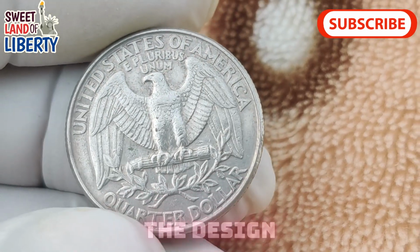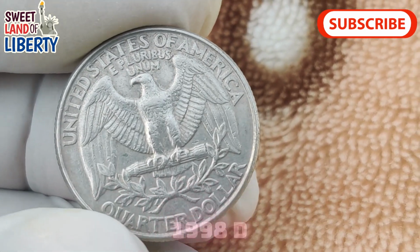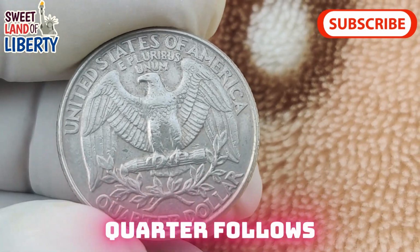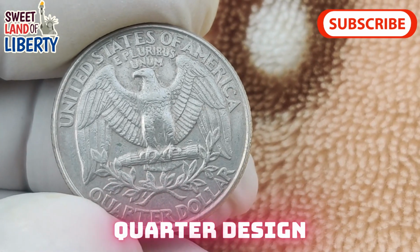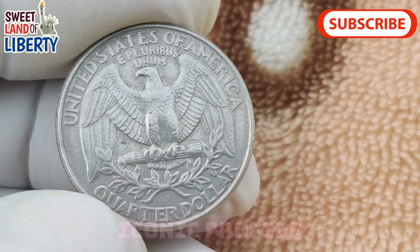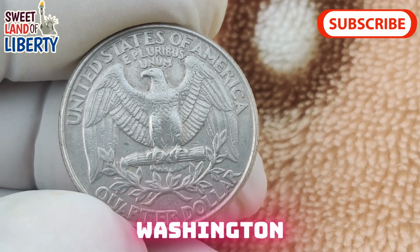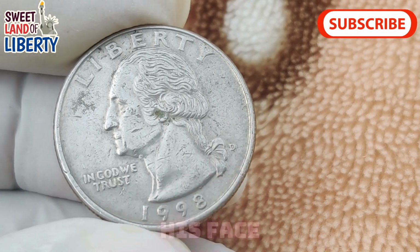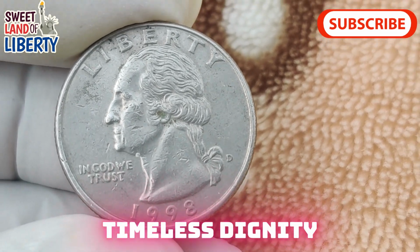Chapter 2. The design and specifications of the 1998 D Liberty Quarter. The 1998 D Quarter follows the traditional Washington Quarter design. The obverse features the iconic profile of George Washington crafted with fine detail, the sharpness of his hair, the defined lines of his face, and the timeless dignity he represents.